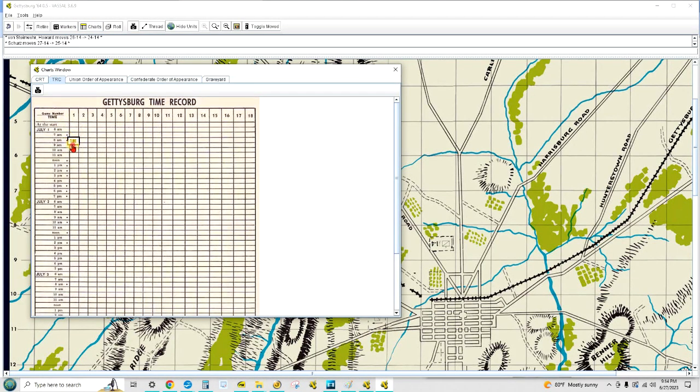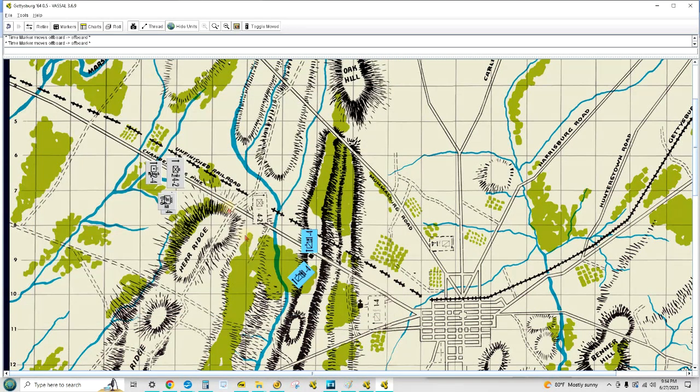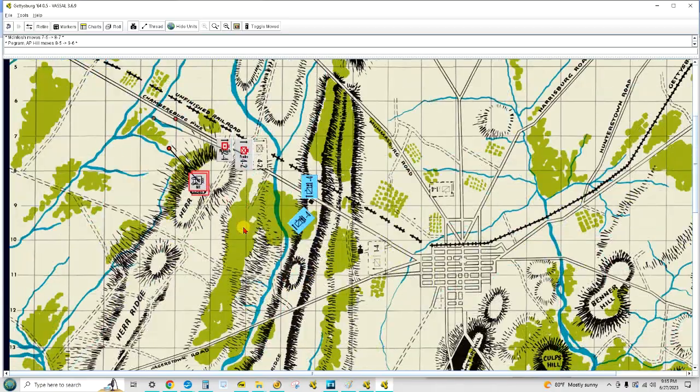Let's go to turn 9 a.m. We're going to come in on 2. We got this guy following up. The other thing is I wish the artillery could have like a range that they could fire. The artillery really doesn't. The only thing artillery has is they can hide behind these other units, but they can't do a whole lot else.